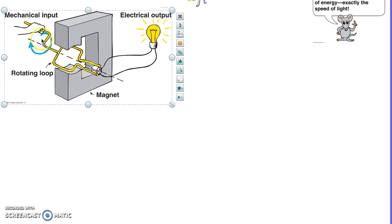Now, it's possible to do just the opposite. If you turn the armature inside this electromagnetic field, as it turns, it's going to change the magnetic field. It's just like moving a coil of wire through an electromagnetic field, which is going to induce a current. So if you turn this loop of wire mechanically inside the electromagnet, it will create an electric current coming out on the other side. And that is, in effect, what a generator is. It's kind of what we talked about with electromagnetic induction. If you're moving the coil within a magnetic field, then it's going to create electricity.